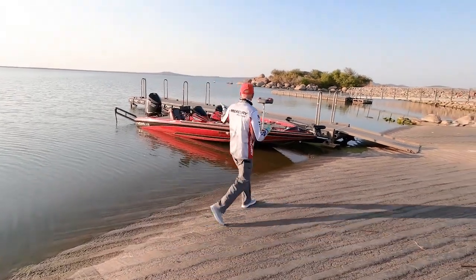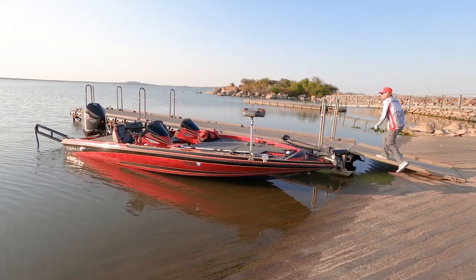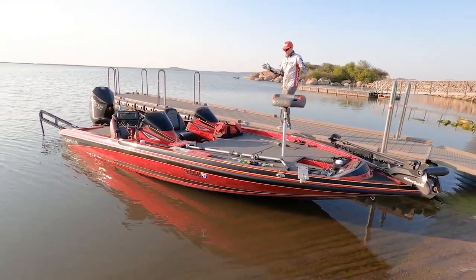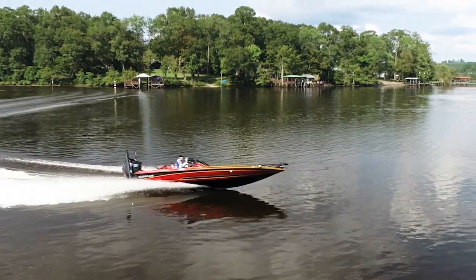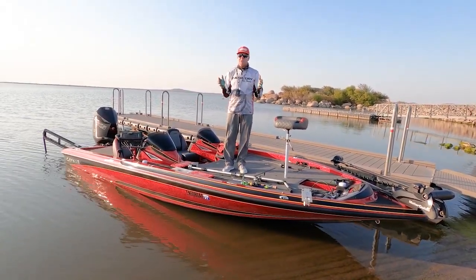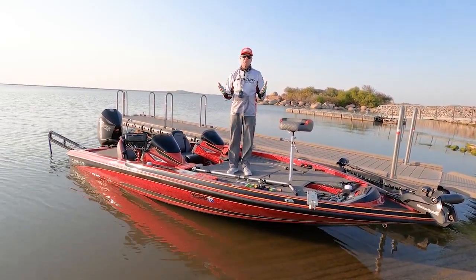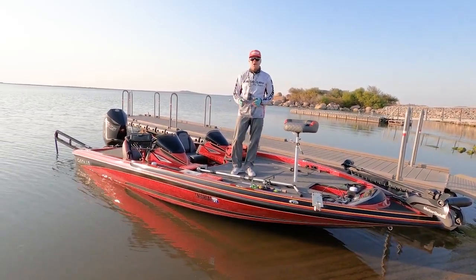Now, to do that, I've brought along the Caymas CX21 high performance fishing machine. This thing will do it all. We've caught big stripers and white bass and crappie and all kinds of species out of this boat. Today, I don't know what we're gonna catch out there. I'm gonna fish for anything that'll bite. My sources say that there are some really big fish out here, some big crappie, some big white bass, big hybrid stripers, even big blue catfish. So we'll just have to see what the day has to offer.